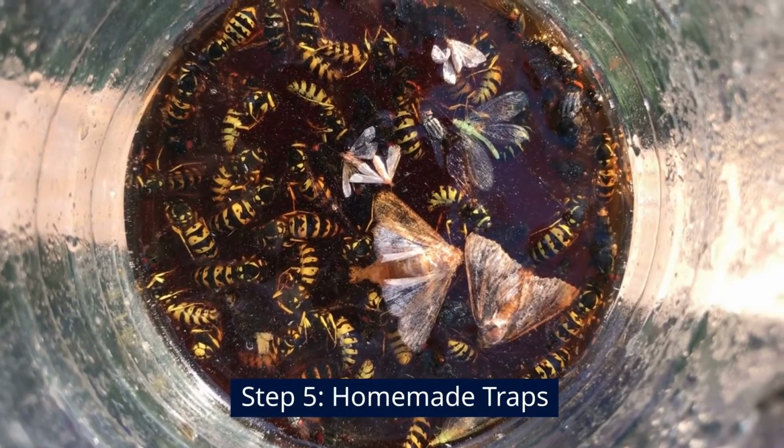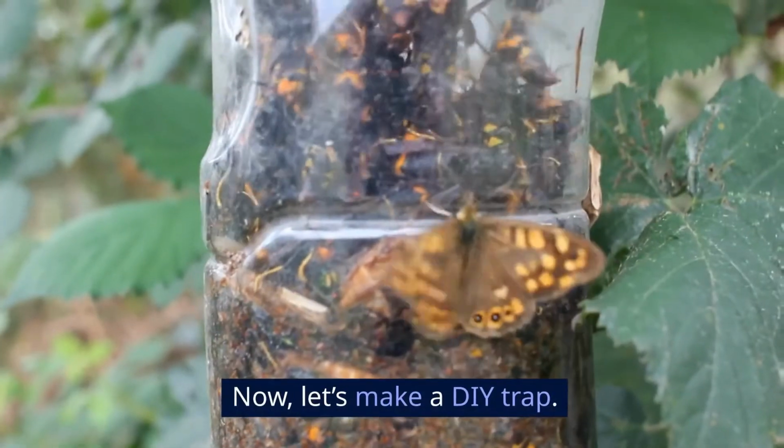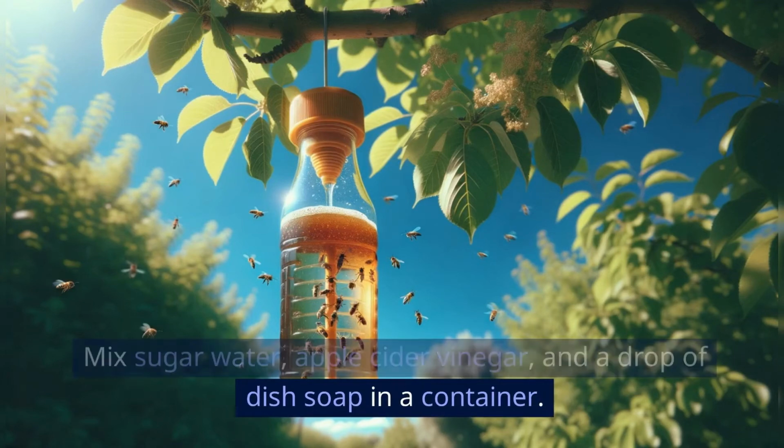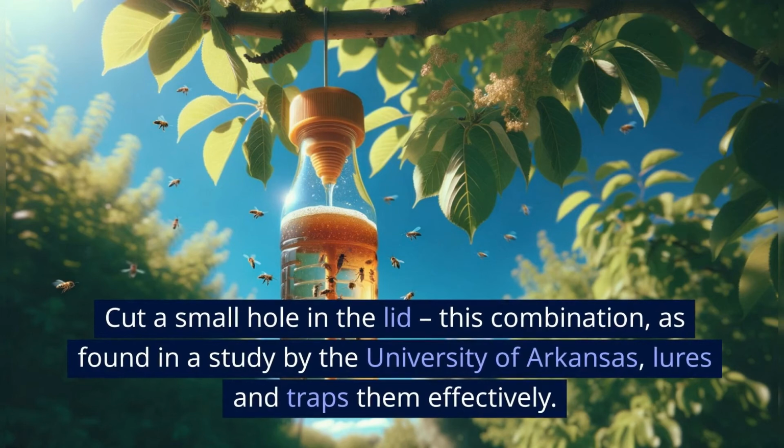Step 5. Homemade traps. Now, let's make a DIY trap. Mix sugar water, apple cider vinegar, and a drop of dish soap in a container. Cut a small hole in the lid. This combination, as found in a study by the University of Arkansas, lures and traps them effectively.